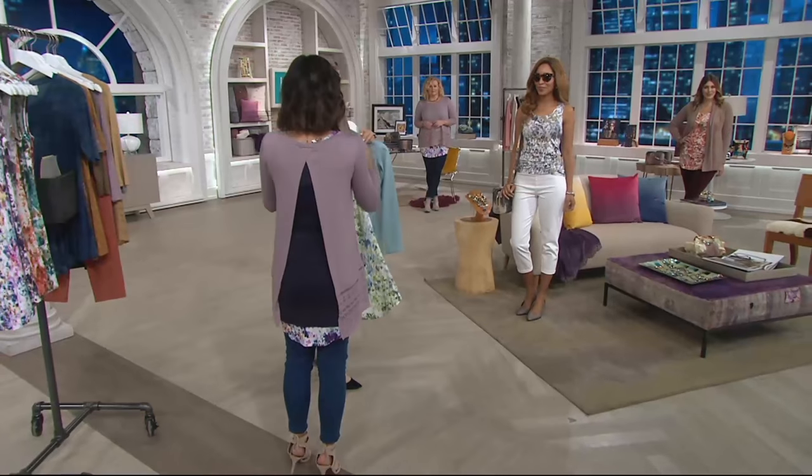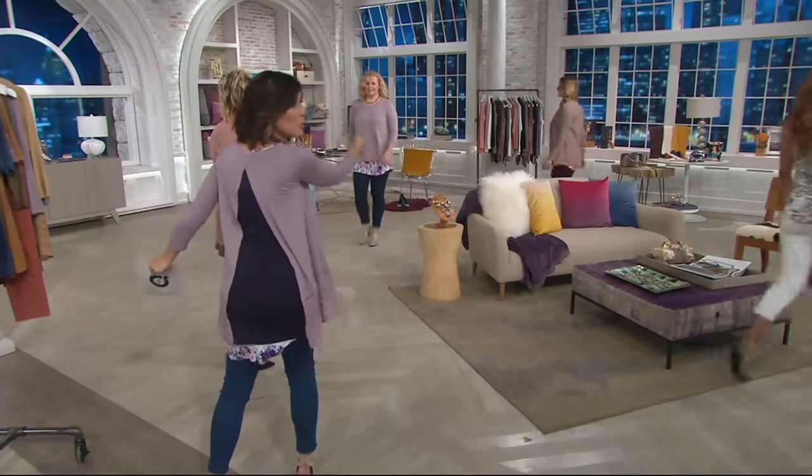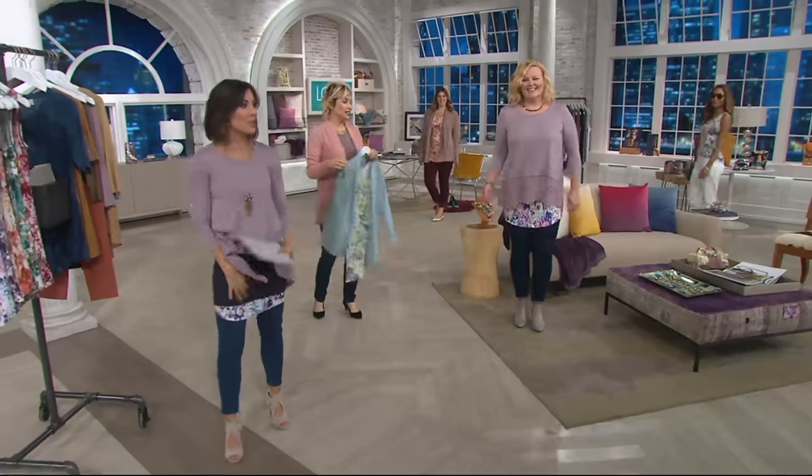And I was going to do the cardigan, but I can't stop staring at the girls. Look at Jackie. She's wearing the twin set, and she took the tank that comes with the twin set, this Blackberry one, she took it off, and she's just doing purple.